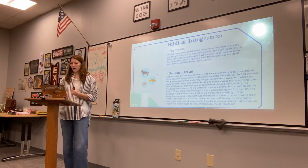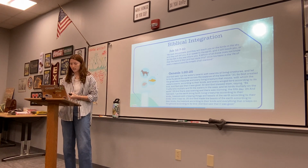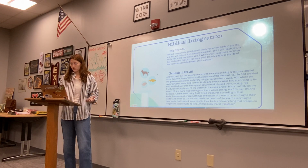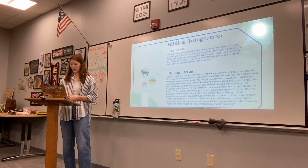So these passages go along with each other and are telling us about God making his creatures of the sea, the sky, and the earth. God made these creatures for a purpose that they have on earth. As he wanted us to be fruitful and multiply, he wishes the same for his creatures as well. Many animals multiply and reproduce differently, some slow, some fast.